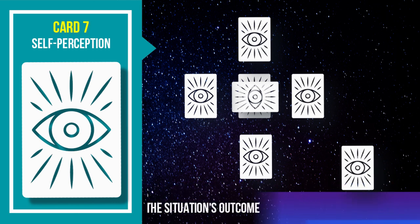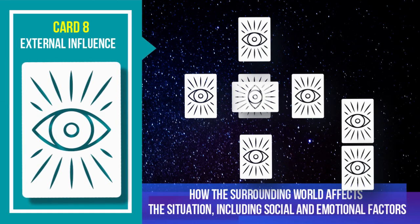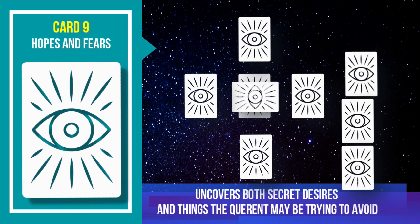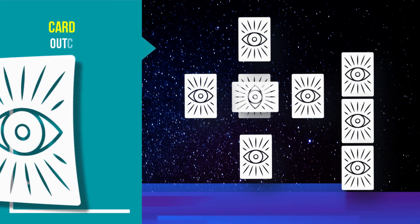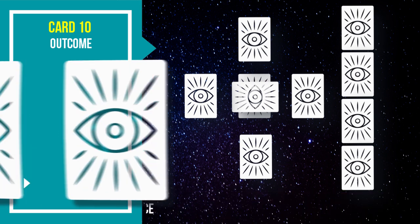Card number 7 is self-perception, and it reflects how the querent views themselves and how it impacts the situation's outcome. Card number 8 is external influences, and it represents how the surrounding world affects the situation, including social and emotional factors. Card number 9 represents hopes and fears. It uncovers both the secret desires and things the querent may be trying to avoid. And card number 10 is the final outcome, a summary of all previous cards indicating the likely resolution of the event, offering guidance for further action if needed.